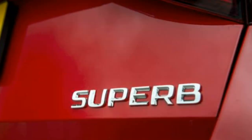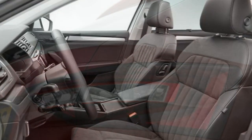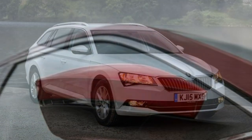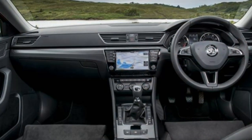Under the Superb's skin is an enlarged version of the underpinnings that support a plethora of Volkswagen Golf derivatives, including the Skoda Octavia estate. While the Superb feels more upmarket than its sibling, it's unlikely to be a car you take out purely for the joy of driving.